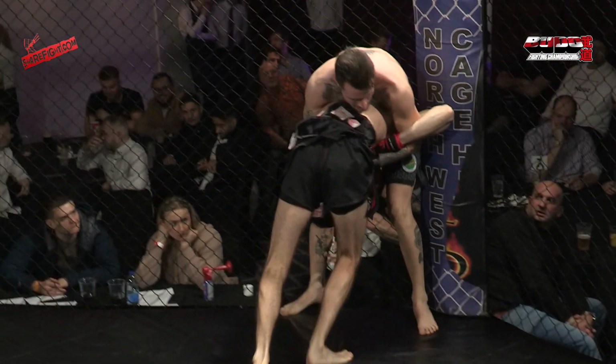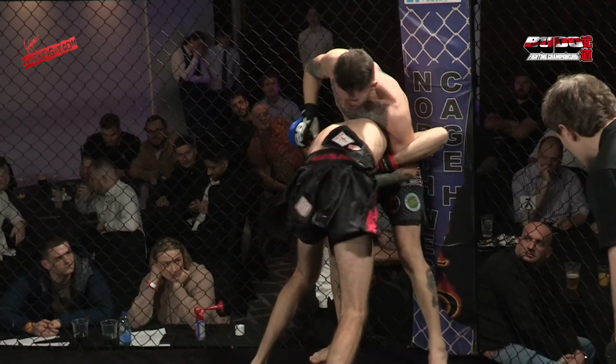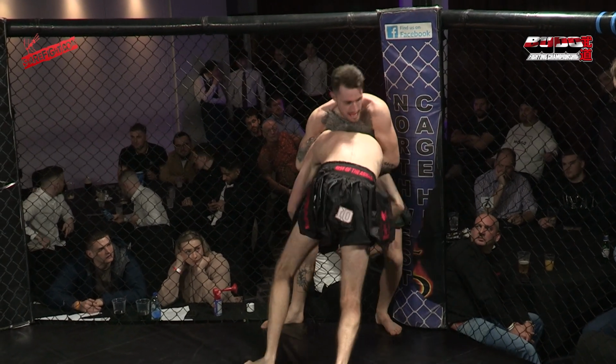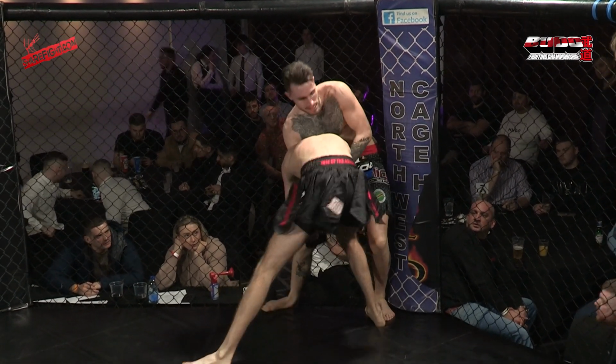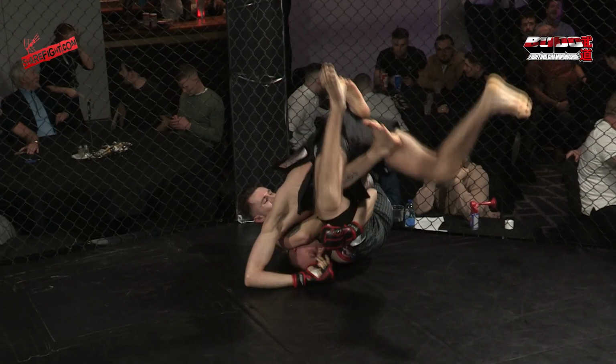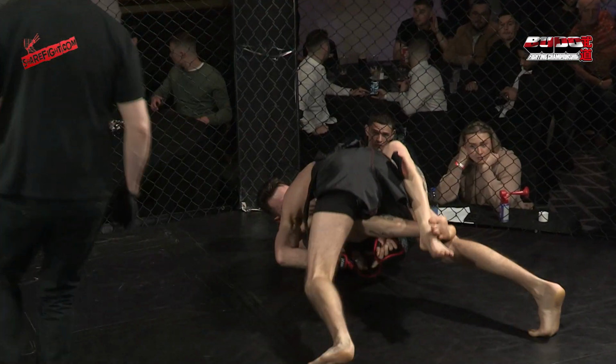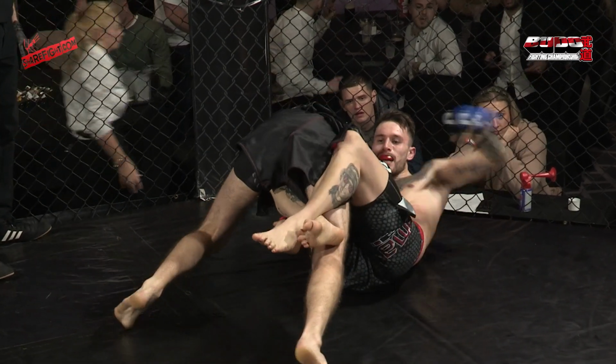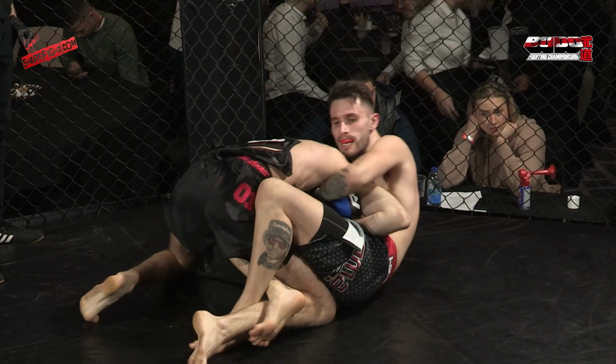Dovydus hunting that takedown. Head really deep in though, he's got to be careful there. Well, watch that guillotine from Elliot Lewis. Looking for that guillotine, jumped into it as well. Locked down into one leg. This is pretty tight though. It's only got the half guard, but like you said, it is deep from where we're sitting.